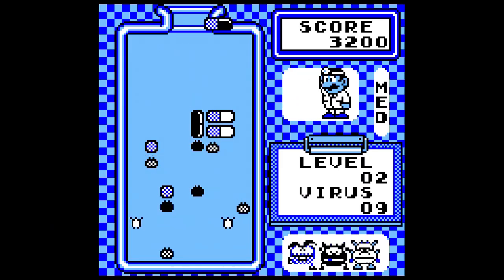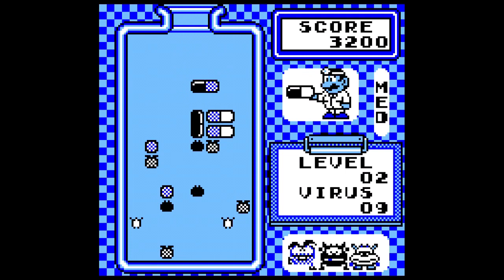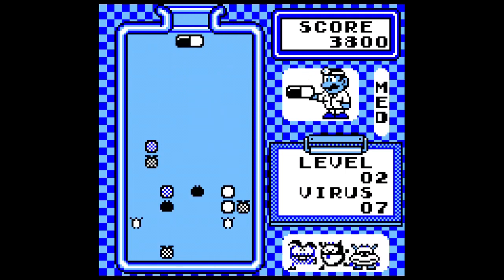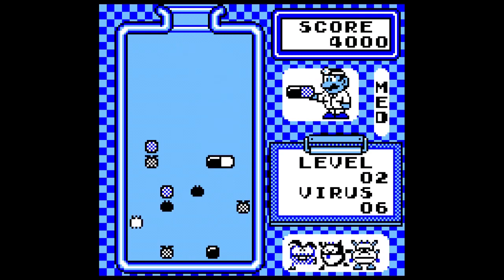Up first is Dr. Mario. This is a really fun puzzle game. It's pretty simple. You're just trying to line up 4 colors in a row, and you're trying to get rid of all the little viruses in this. They come in gray, white, and black, and it's all pretty easy to deal with.